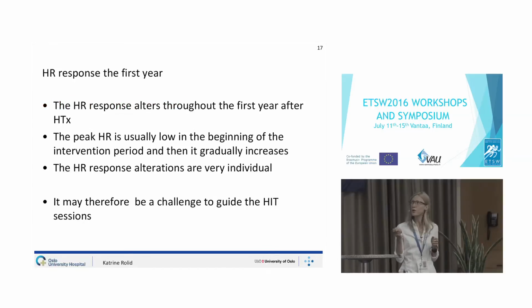But we also know that the heart rate response alters throughout the first year after the heart transplantation. So the peak heart rate is usually low in the beginning of the intervention period, and then it gradually increases. But the heart rate response alterations are very individual. So it may therefore be a challenge to guide the high intensity interval sessions for the physical therapists.